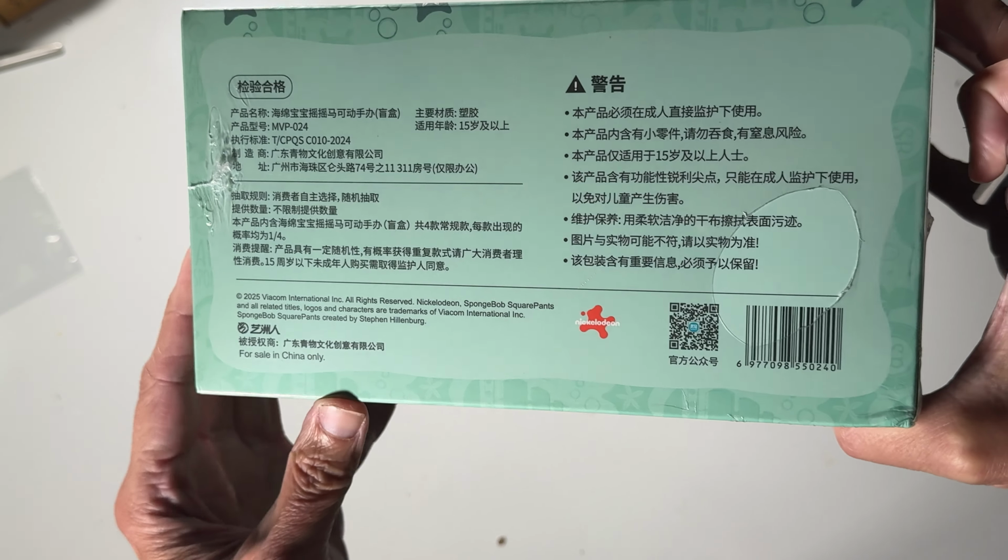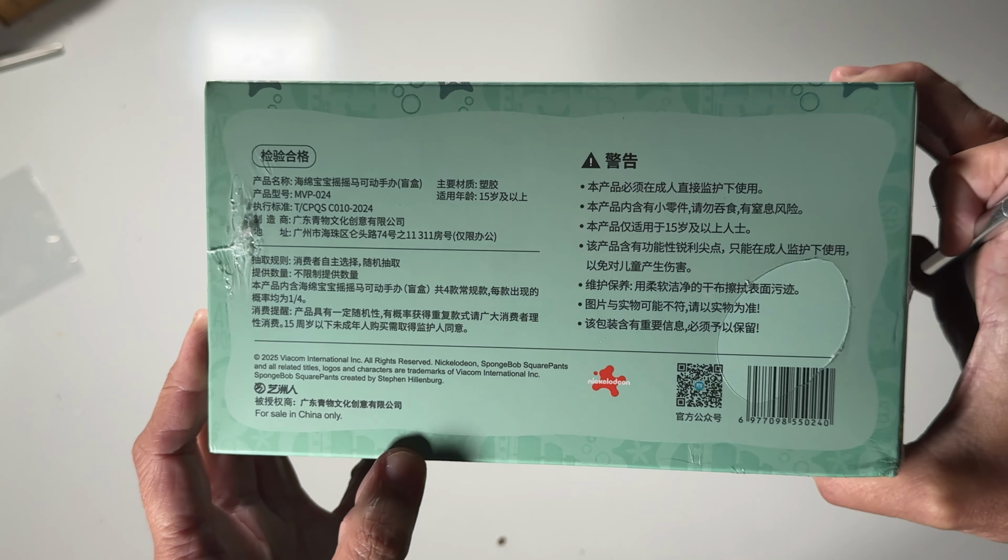This is for sale only in China. So you will not find this in the United States.